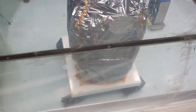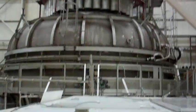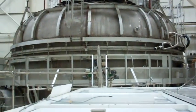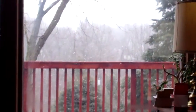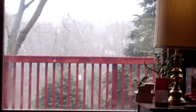No. That's an actual satellite. Oh, you can hardly see it beneath the covering, but it's a satellite. And this thing is really cool. It's a big vacuum and heat chamber, and it's enormous. Doesn't it just look like it's from space? And it's snowing. Isn't that pretty? It looks a lot prettier in real life. You can't see it too well on the camera.